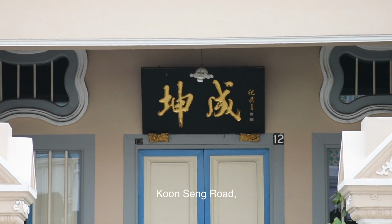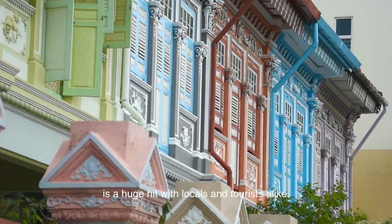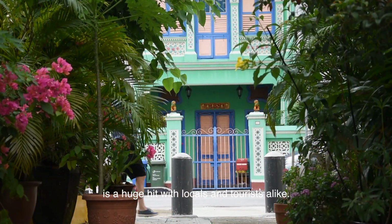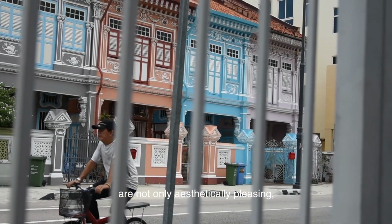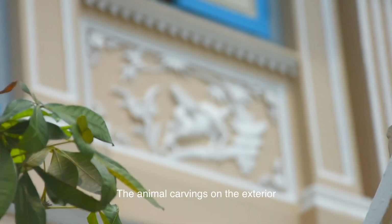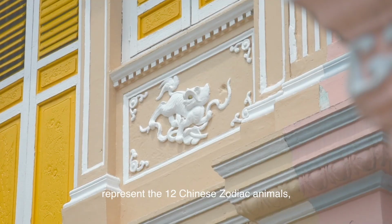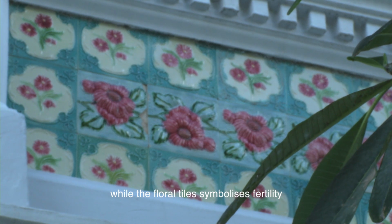Koon Seng Road, with its rows of colourful shophouses, is a huge hit with locals and tourists alike. These Peranakan houses are not only aesthetically pleasing, but are also rich in symbolism. The animal carvings on the exterior represent the 12 Chinese zodiac animals, while the floral tiles symbolize fertility and prosperity.